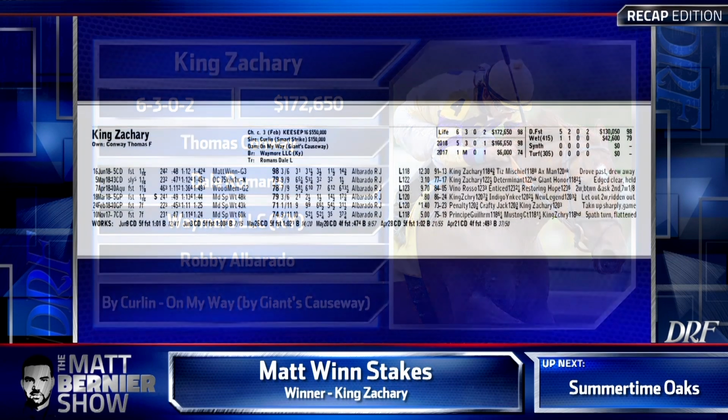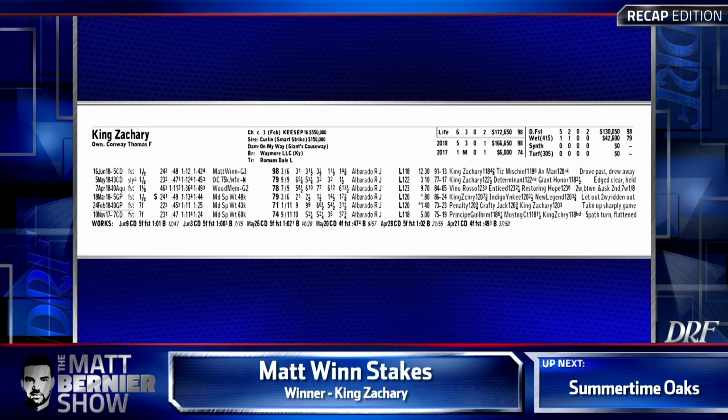Now, King Zachary is a horse I picked in the Wood Memorial. And the problem with him going into the Wood, coming out of the Wood, and in his allowance win following the Wood was he wasn't getting any faster. I thought he looked really good. I said it in the preview video that we did for this race last weekend. I said, you know what? I think he's a good horse, but until he runs fast, I can't sit here and tell you that he is for certain. Well, guess what?